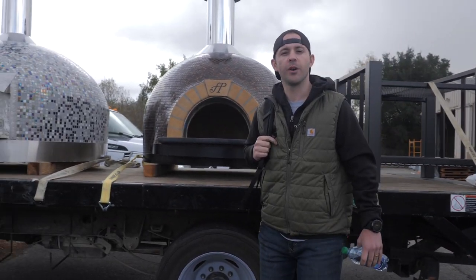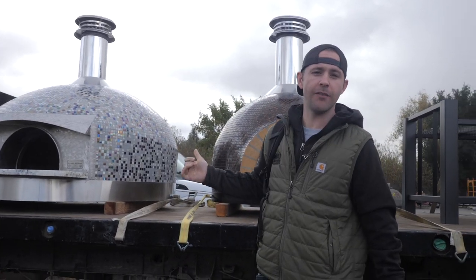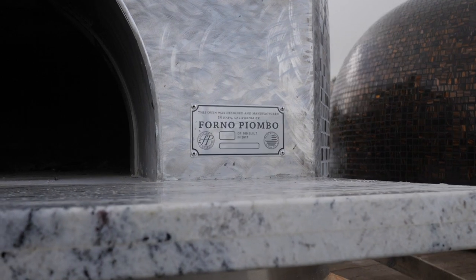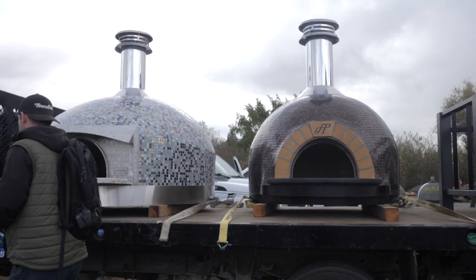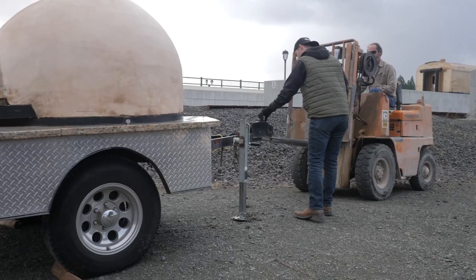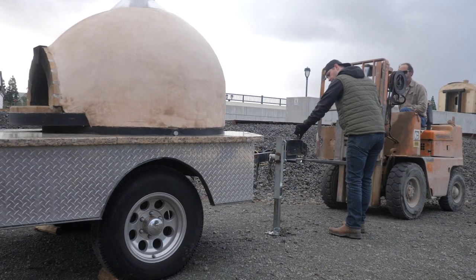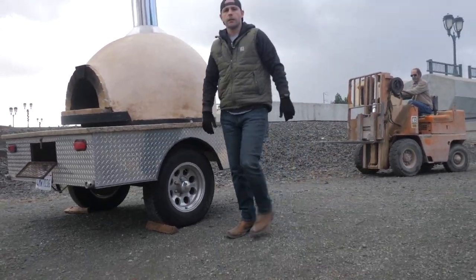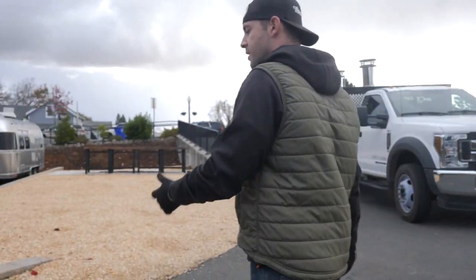All right, so we're headed to our showroom. We're gonna bring these two ovens down to our showroom. We recently got super busy and had to sell all the ovens we had out there, so we're gonna bring these two down right now. And yeah, let's go. Okay. This is our showroom. There's no ovens. So is it really a showroom?